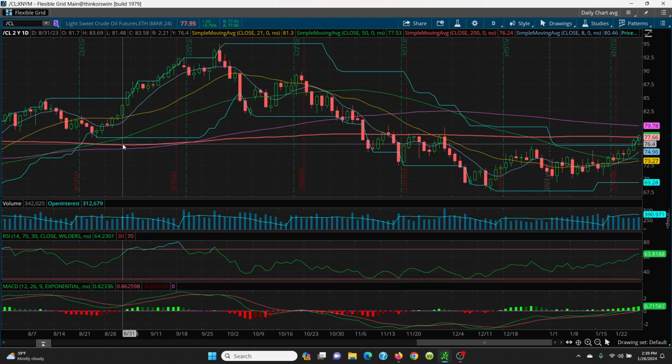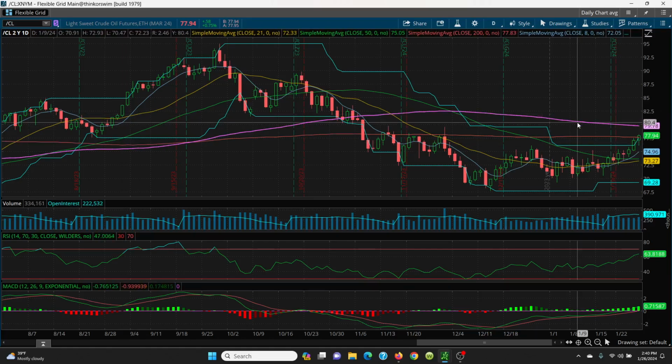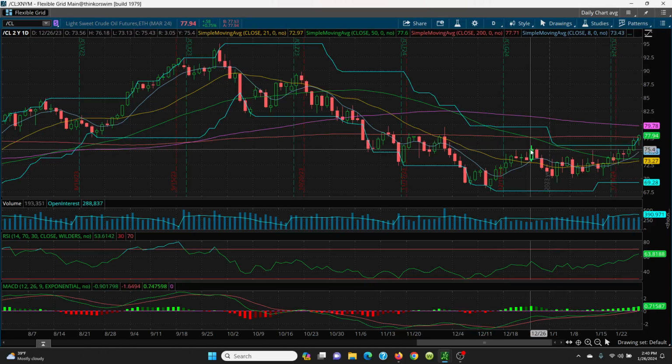Now the key level on the downside is going to be a couple of levels. Is this 77.66? That's what you definitely want to hold. And then what we want to do is look at the top of yesterday's candle, which is 77.51, and then we come back to 76.18. That's where you want to be on your support levels. And then we look to today's low.